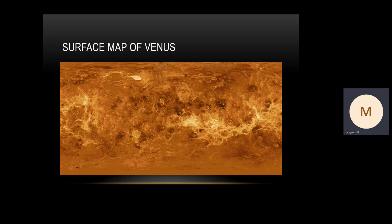Then the next most remarkable picture, I think, is this. This was taken from Magellan. If you want to map the surface of Venus, you have to find a way of peering through all the clouds, and the real way to do that is with radar. So we have this surface map which bounces radar waves off the surface. The higher regions are the brighter ones, and the lower regions are the darker ones.